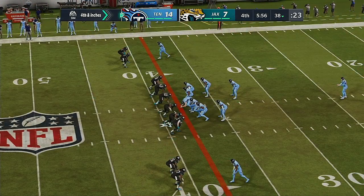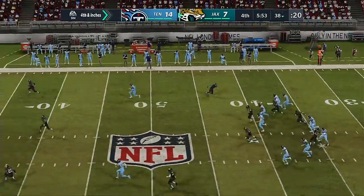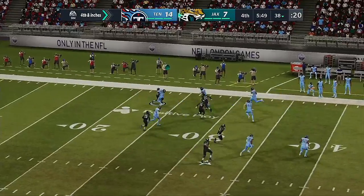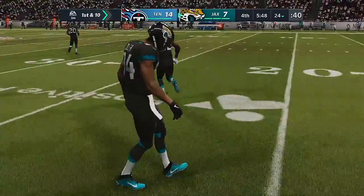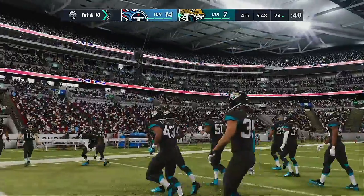Here's Brett Kern now, as he's on to punt for the first time tonight. Gets past one man. It'll be a 41-yard punt, giving 5 on the return. And the Jaguars go on offense, first down and 10.